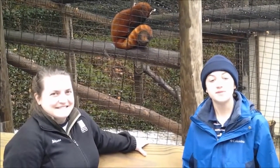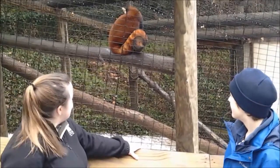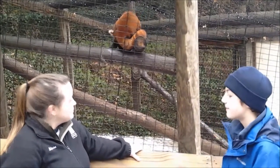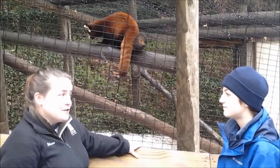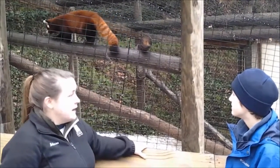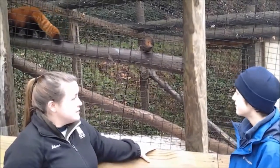Today I'm at the Binghamton Zoo at Ross Park with Melissa. Hello. Hi, cool. I see we have a red panda right here. We do. This is our red panda, Zhang. How big do these red pandas usually get? So, it all depends on how much they eat. Zhang's definitely on the heavier side, but this is about as big as they do get. They're very small, kind of a little bit larger than raccoon species.